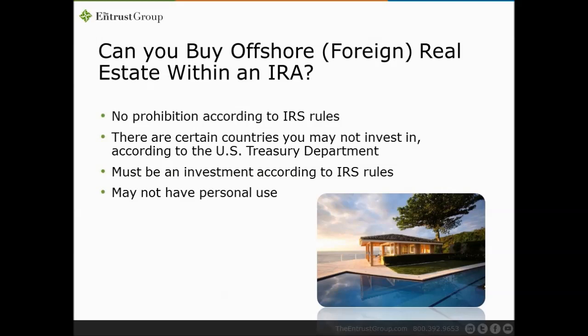If you're going to do it inside an IRA, it must be for investment purposes only. It can't be for personal use, right? So if you want to buy a property in another country that you want to go stay in on vacation every once in a while, if you hold it inside the IRA, the rules state that you and other disqualified persons are not allowed to stay in that property. And we're going to get into that in a little bit more detail as we go along.